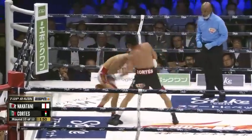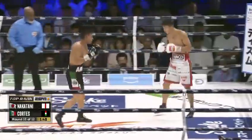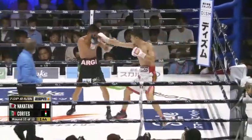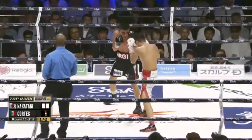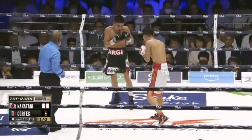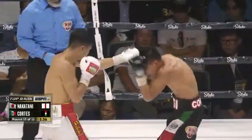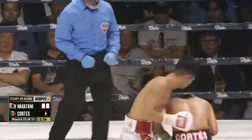It's not so much of Nakatani's inside game, is that he gets full leverage even on the outside to the body. Nakatani's set up that left hand with about 5 or 6 jabs, which is more of what we saw in the beginning of the fight. He's back to pumping it, making it more active and efficient.